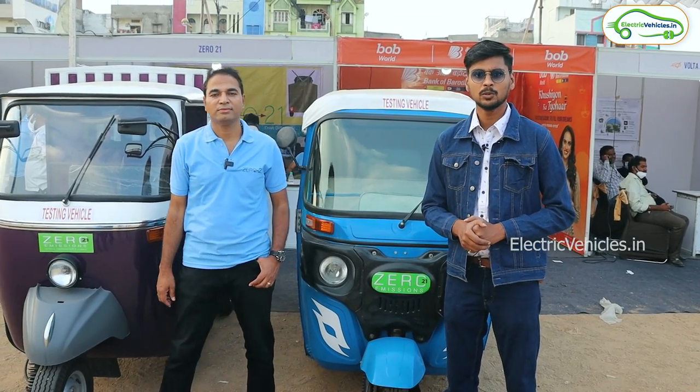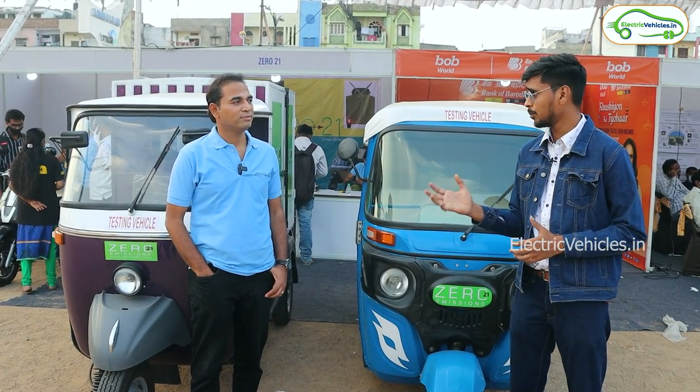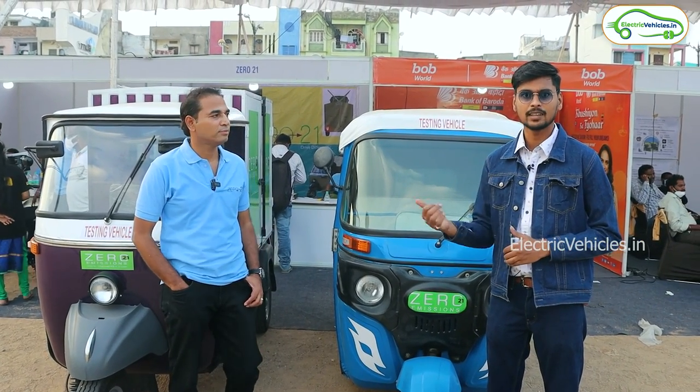So that's the complete details about these electric autos, and they are providing one retrofitting electric auto and even five models they come with a plan of, and one is a cargo auto.